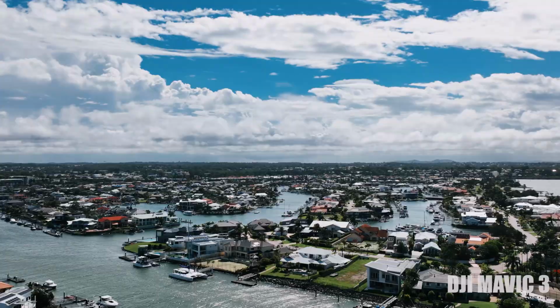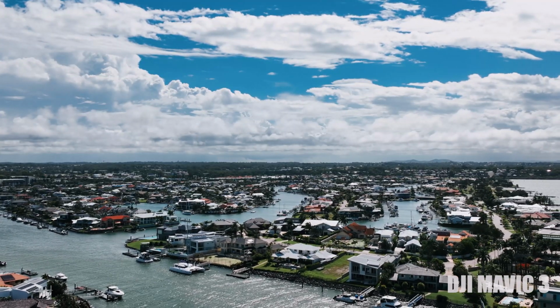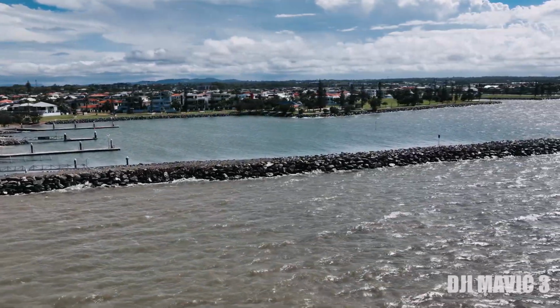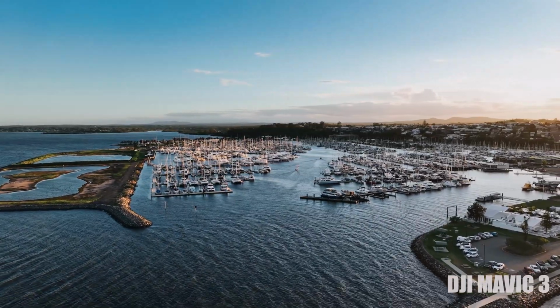The flight time, that Hasselblad camera system, that micro four thirds camera system on the front there, which is remarkable. And obviously being a dual camera system is very exciting. It really is, in terms of hardware, everything you want in a drone. It's like the perfect drone in that regard. But again, double the price is hard to justify for a lot of people. I think the Air 2S is the sweet spot.